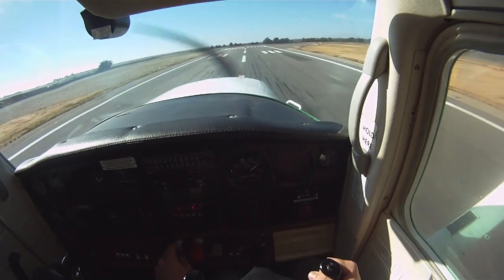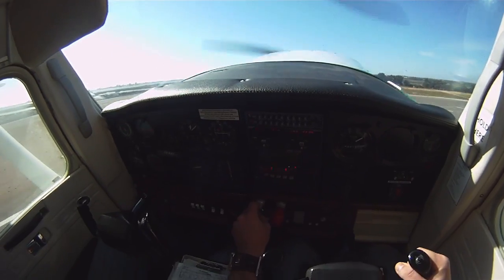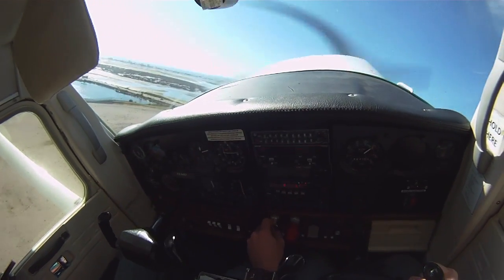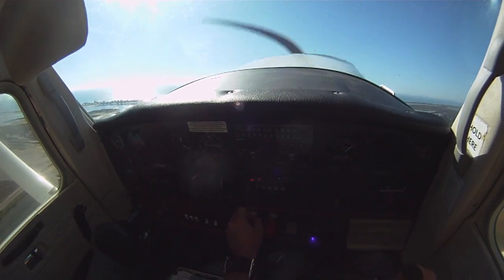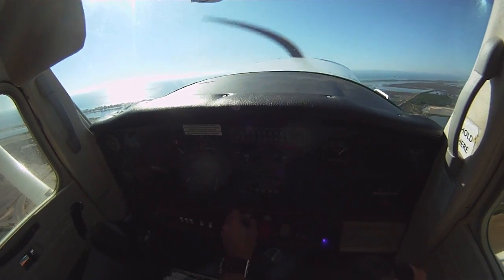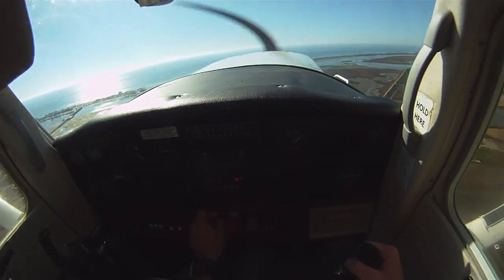Victor Foxtrot Alpha identified, nav 1. Everything looks good. CDI alive. Check.